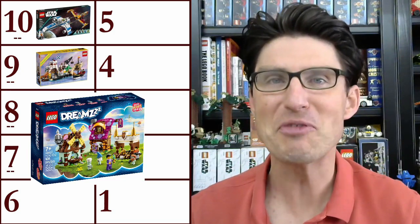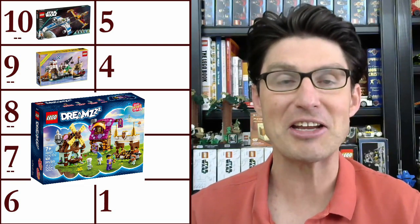In 6th place, I've got a good one we're all going to be excited about, and that is 40657, the Dream Village from the Dreamzzz theme. It is a $30 set, and it is a great price point.